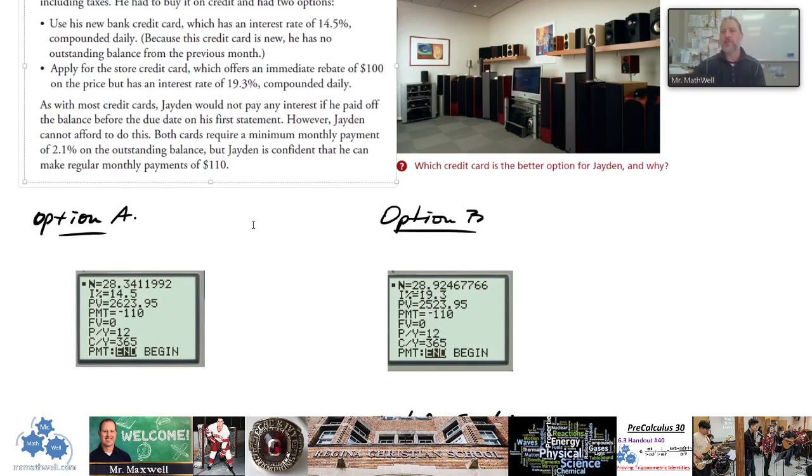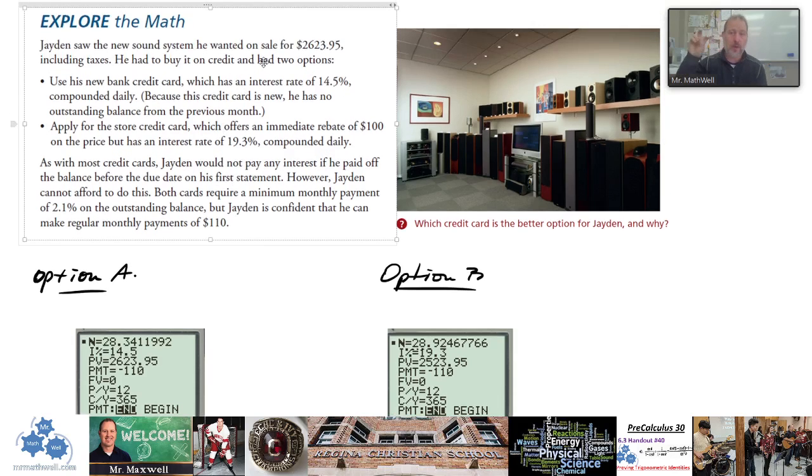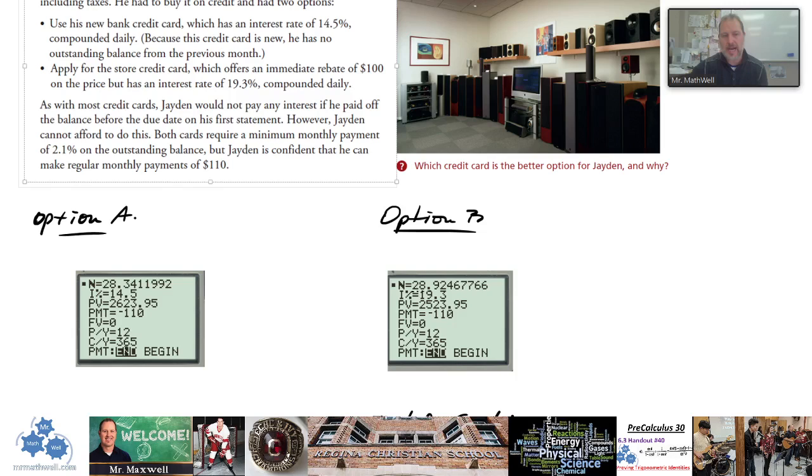And in a lot of these examples, if you don't know, solve for n. Solve for kind of how long it's going to take to pay this off. So I solved for n here, and if you put this data in, you're going to get 28.34 or so.